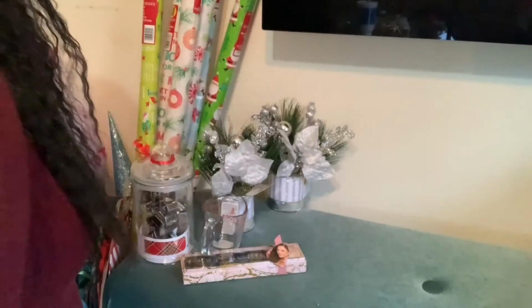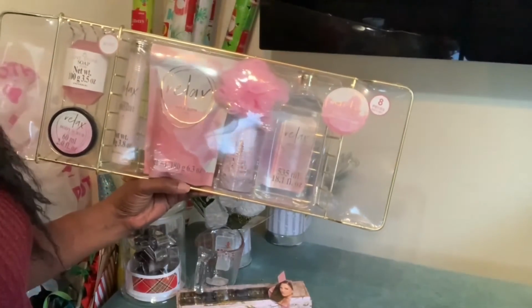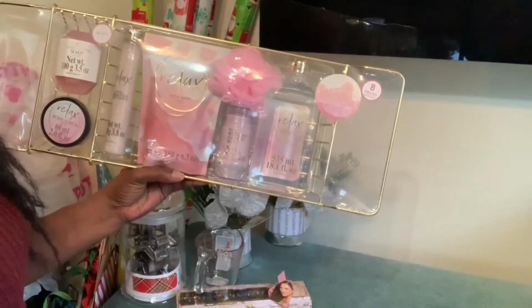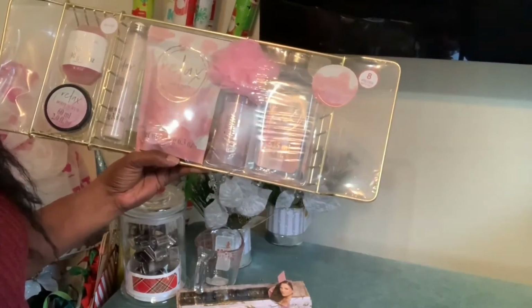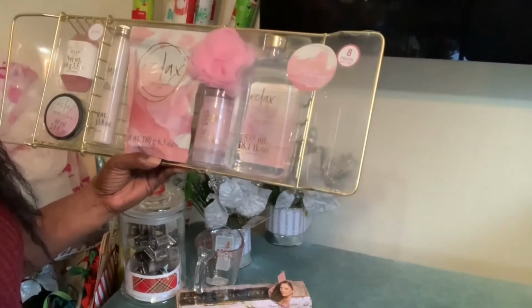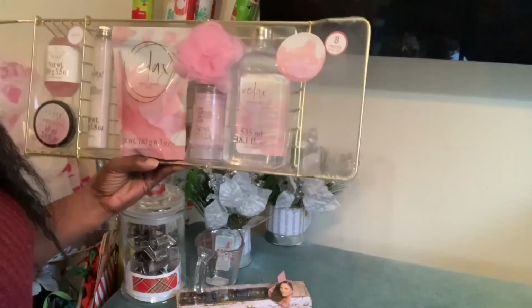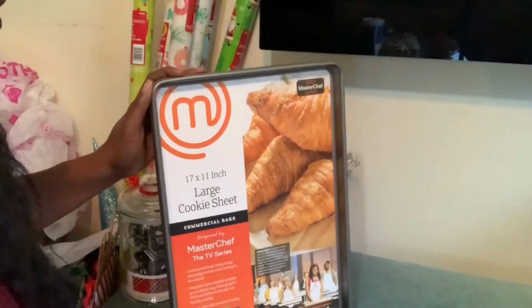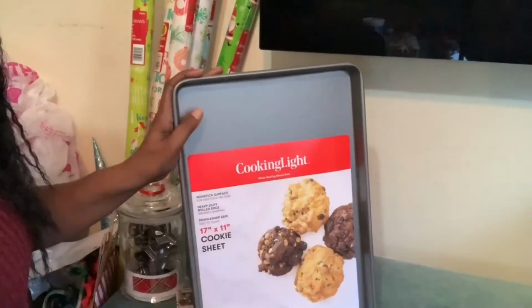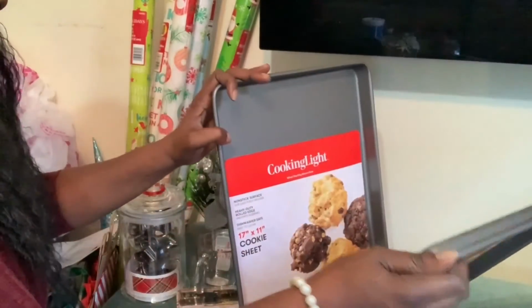It was $5.99. I found this 8-piece bath set. It was half off, so I don't remember how much it was, but it was half off at Walmart. So it comes with soap, body scrub, pink Himalayan bath salt, milk bath, body balm, shower gel, and a bath candy. Also from Ross, I was able to get these large cookie sheets, 2 of them, and they were both $5.99.